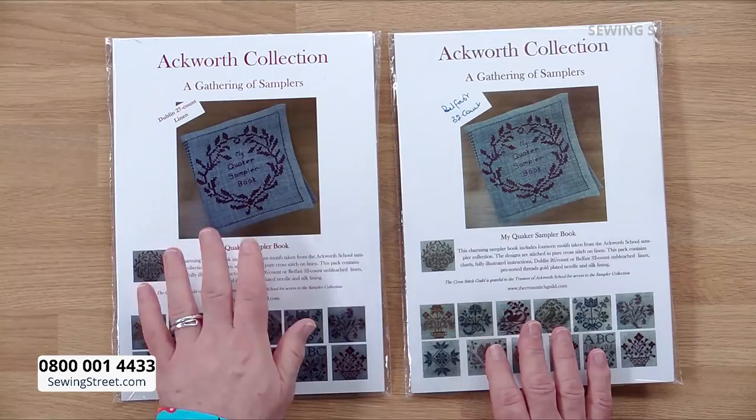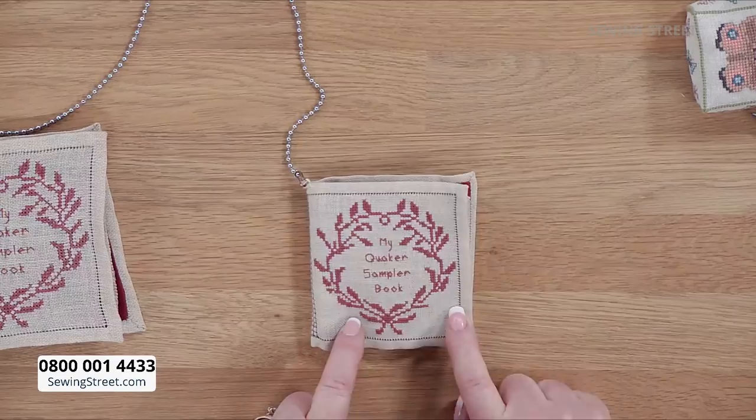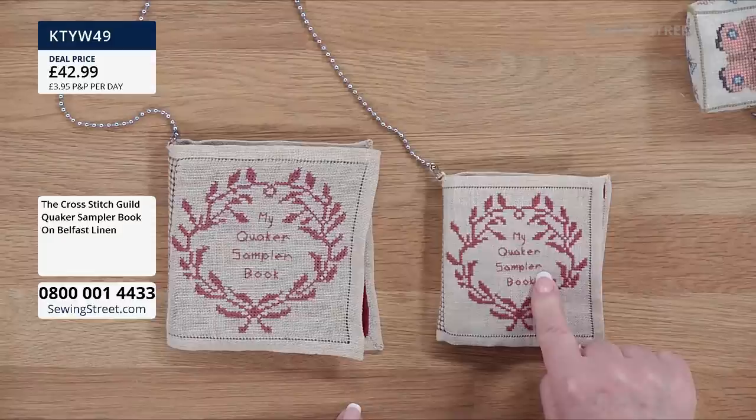But because they're on different size linen, you get a finished one that is different. So the 32 count is the smaller one. If you make a 32 count one, it's exactly the same pattern, but it's the smaller one. If you look at the two there, you can see. This is the one on the 32 count, called Belfast. That's 32 count and that's smaller. So it's slightly finer. Not by much, but it is finer.